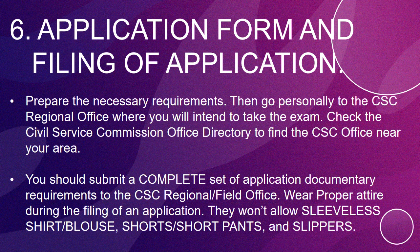Prepare the necessary requirements. Then go personally to the CSC regional office where you intend to take the exam. Check the Civil Service Commission office directory to find the CSC office near your area. You should submit a complete set of application documentary requirements to the CSC regional or field office. Wear proper attire during the filing of an application. They won't allow sleeveless shirt or blouse, shorts or short pants, and slippers.